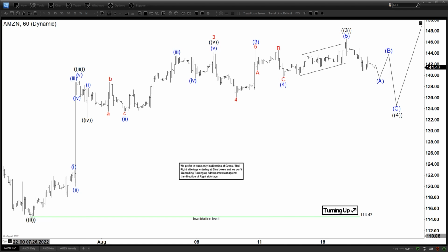Today we're going to be looking at the chart of Amazon. This is a 60 minute chart. We can see we are now ending wave 3 and about to be doing wave 4 in the 3 waves before going higher again, as long as we stay above 114. But actually this is probably not even the most important level. We'll let you know what the important level is when we zoom out.